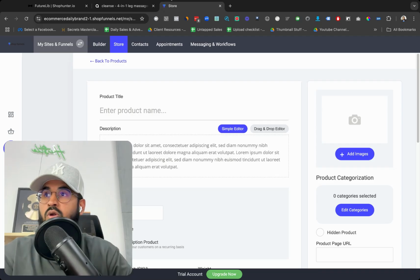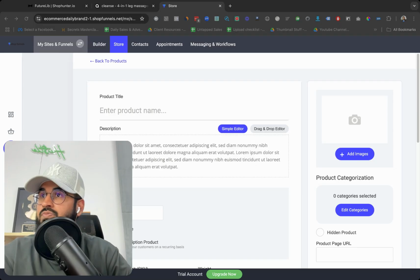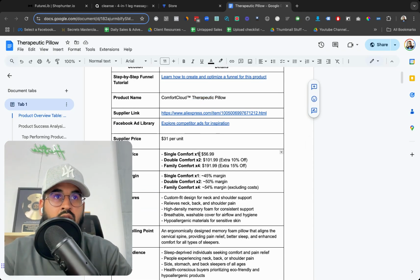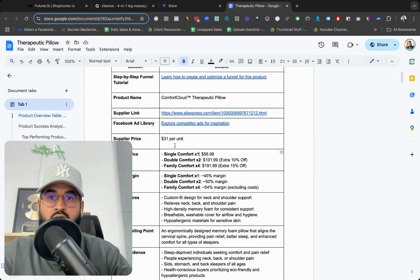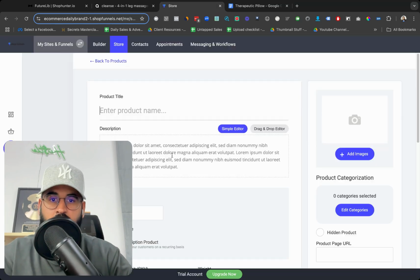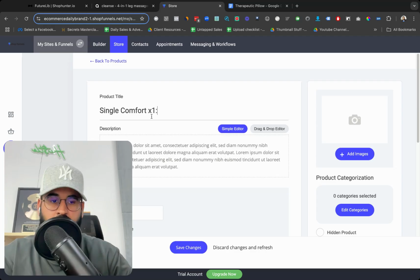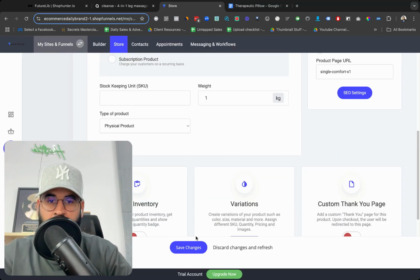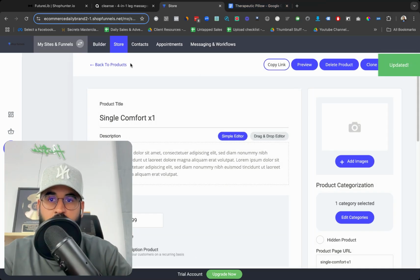All right. And when you're creating your product, okay, let me just go ahead and open this pillow funnel. Where is the cheat sheet for it? Give me a second. Okay, so when I open this, I've already renamed it, right? So it's called the Comfort Cloud, and I have the product name and the pricing here. So all you have to do is put in the product name, single comfort, right? And then you have to put in the pricing over here, right? $56.99. Okay. And then if you want to sell bundles, I have all of that information, right? So you create the product.